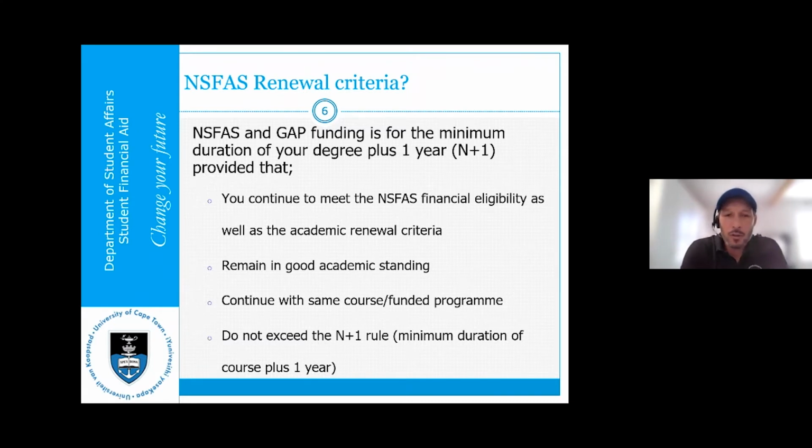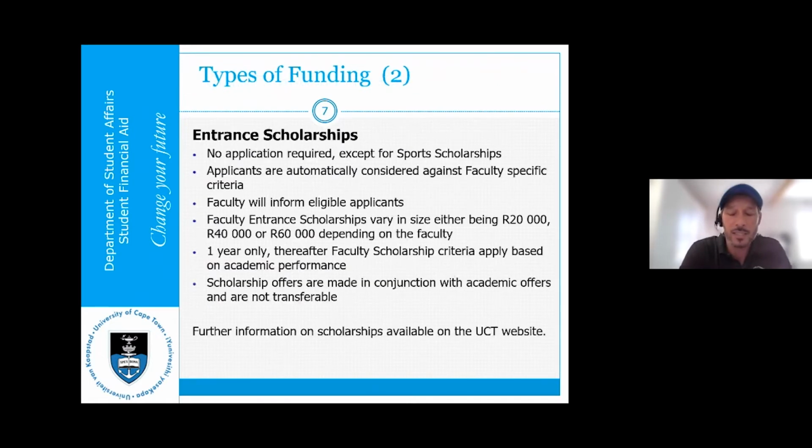What I've just gone through now is funding options where you apply for funding. So the NSFAS and the gap funding is something that you apply for. At UCT, we also then have your scholarships, and there's no application required for any of the faculty scholarships except for sports. The sports scholarship is obviously something that you have to apply for, we don't have all the information around which provincial or national teams you've represented. So there's an application form for that, and it's on the website.